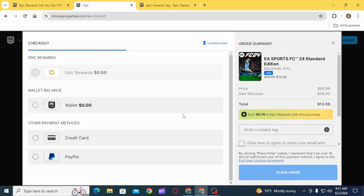However, there are some restrictions on what you can redeem with Epic Rewards. Epic Rewards cannot be applied to subscriptions like Fortnite Crew. However, you will earn Epic Rewards for each recurring payment.